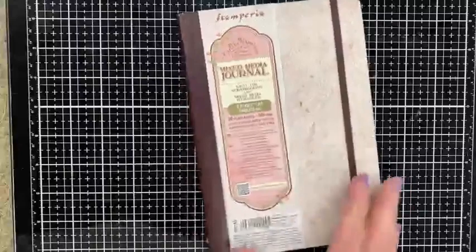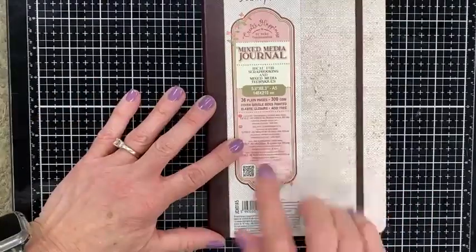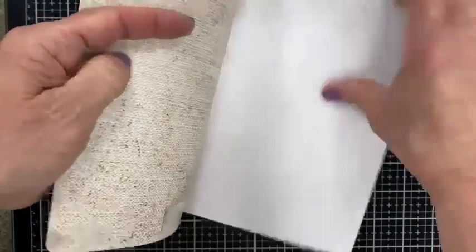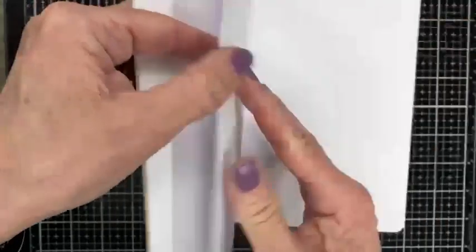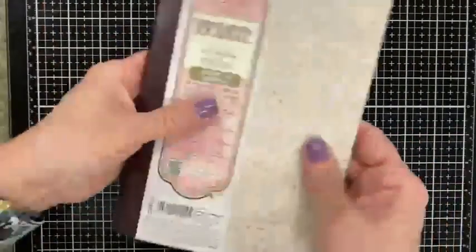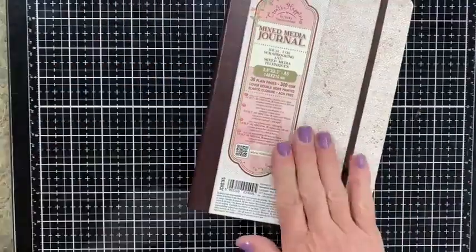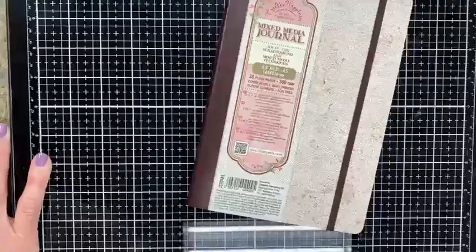And last of all, we got some of our pasting that we've been waiting for, and we got this new mixed media journal from Stamperia. And it has kind of a nice heavyweight paper inside. So you might want to take a look at this for the people that are doing some of the mixed media classes we're starting to bring back.